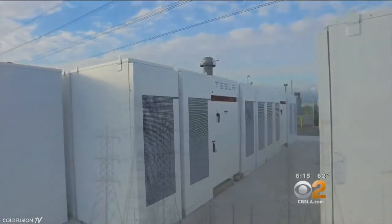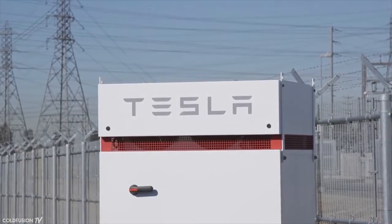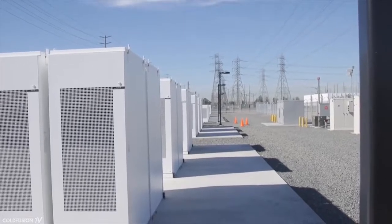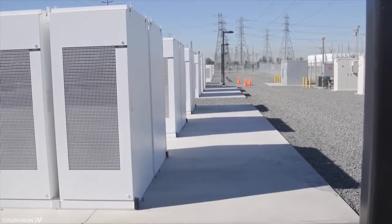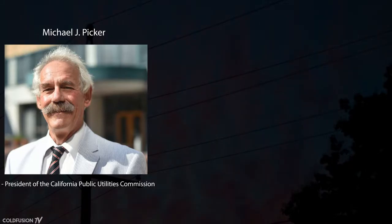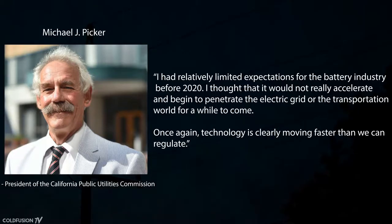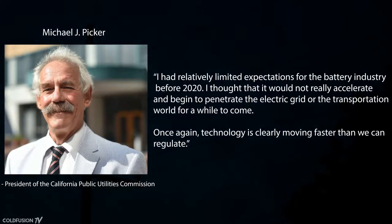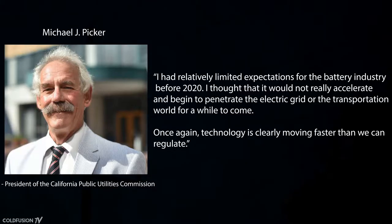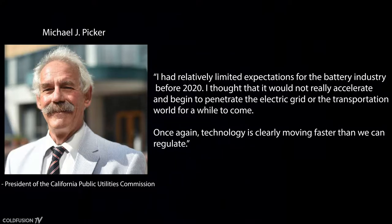So this event may not seem like much to many people out there, but this feat serves as a powerful precedent. It shows that utilities can actually use battery systems to replace conventional power plants. This recent progress has even taken seasoned professionals by complete surprise. Michael J. Picker, president of the California Public Utilities Commission, in response to the Tesla system states, quote, "I had relatively limited expectations for the battery industry before 2020. I thought that it would not really accelerate and begin to penetrate the electric grid or transportation world for a while to come. Once again, technology is clearly moving faster than we can regulate."